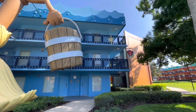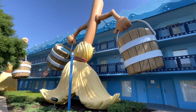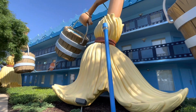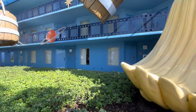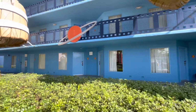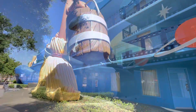So now I'm going past the Fantasia section. Here is Building 5. And you can see familiar characters from the Fantasia movie. And again, these are considered preferred rooms due to the proximity, not because the actual room is any different than like Dalmatians or Mighty Ducks. The rooms are actually the same. It's just proximity to the main pool and the main building.